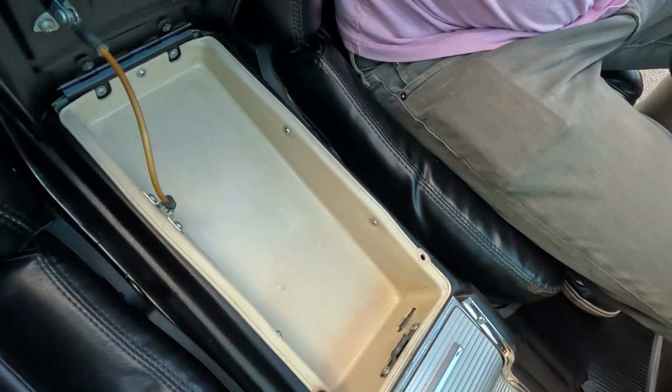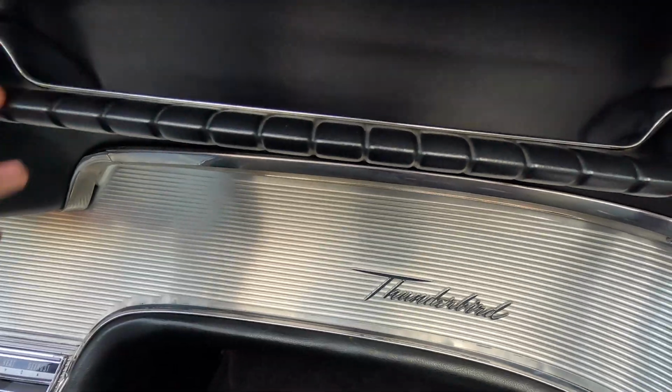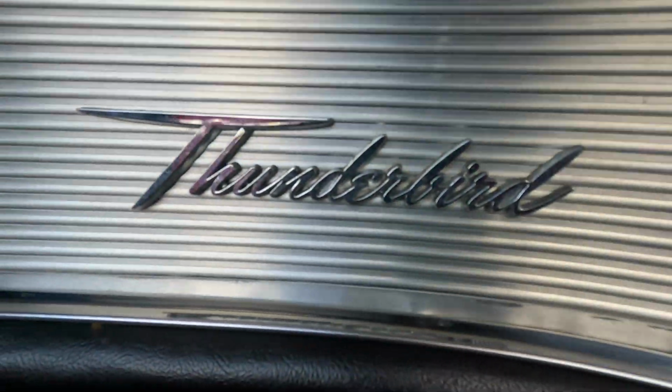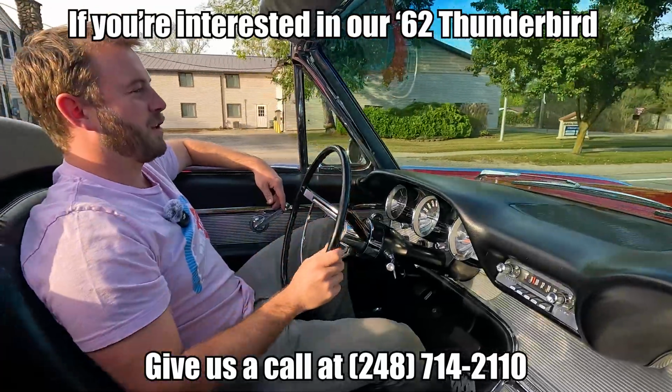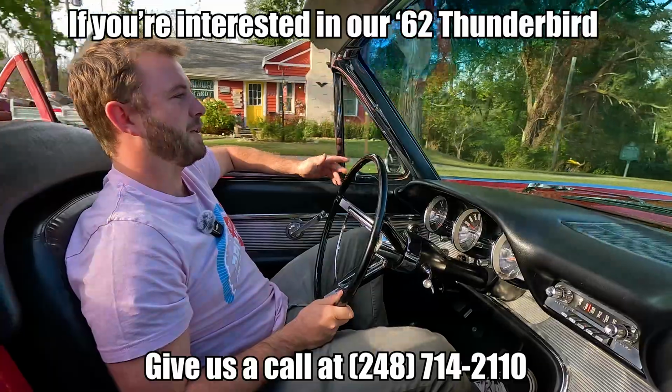And a really slick center console. Nice handle to hold on to there. And beautiful badging, still looking great. And all right, we just floated over the railroad tracks. This thing drives like you're on a cloud.